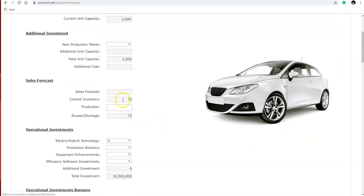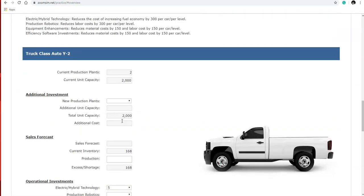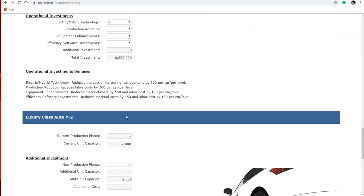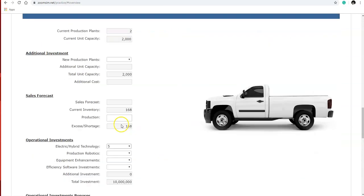On the production page, if you have current inventory, these are cars that you built and forecasted to sell, and they turned out not to be sold. So they do a couple of things. One, since they're not sold, they don't translate into profits.